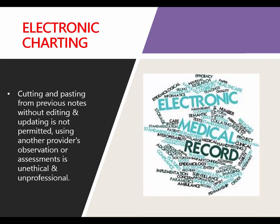Cutting and pasting from previous notes without editing and updating is not permitted. Using other providers' observations or assessments is unethical and unprofessional. Meaning, just because somebody wrote that their lungs were clear 4 hours ago at 6 a.m., and here it is your 10 a.m. assessment, you just write clear because they wrote clear, or you just write unchanged, and so on and so forth. You need to do your assessment and you need to document what you see every time.